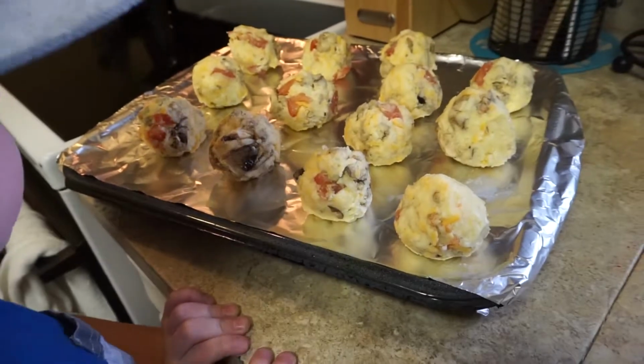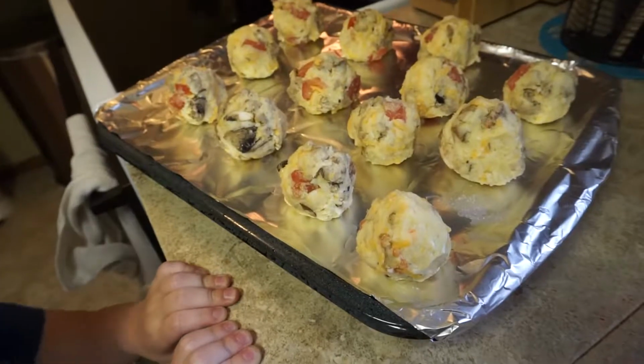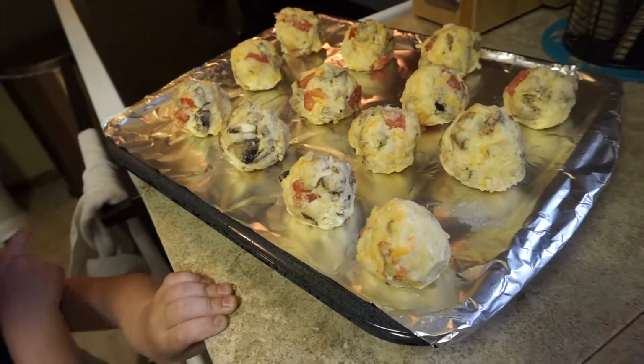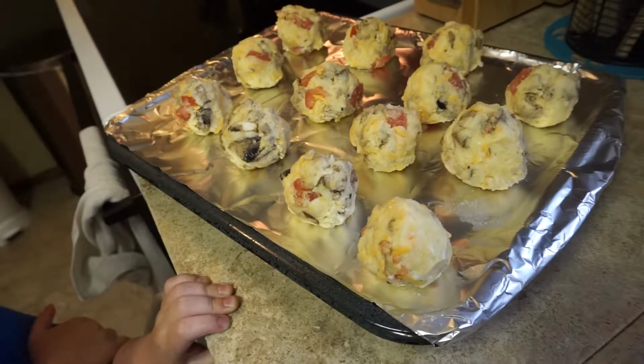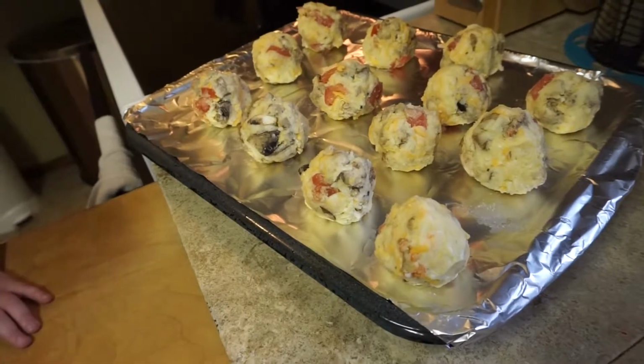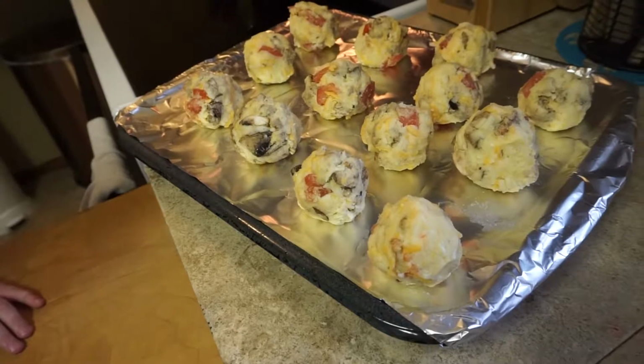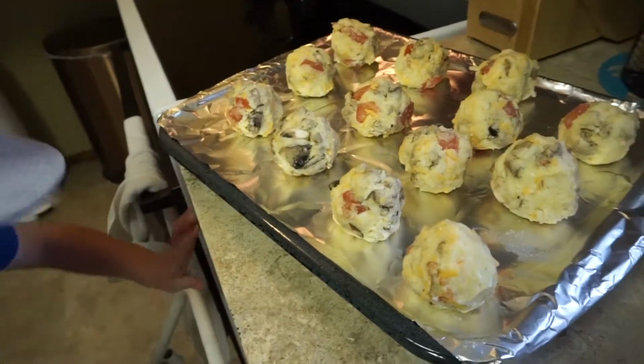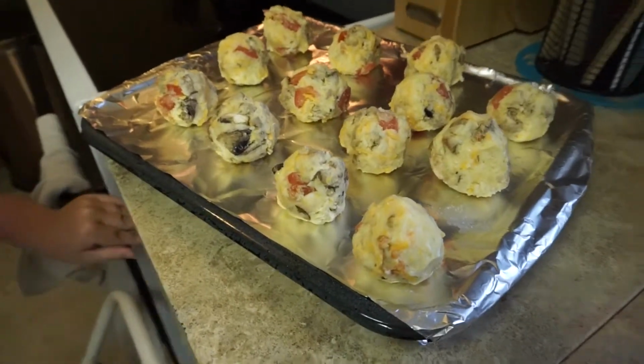So we're gonna go ahead and put them in the oven. It says 14 to 18 minutes. We're definitely gonna go a little bit longer since I made them ginormous. Also, because I added the tomatoes and mushrooms, I knew they're gonna be a little bit bigger, but I think I got carried away. So we're gonna go ahead and throw them in the oven for about 20 minutes, but we'll keep an eye on them.